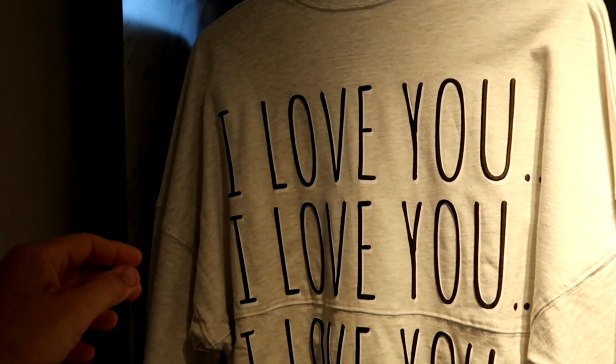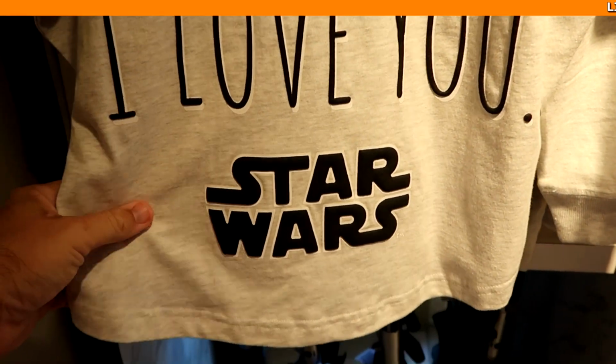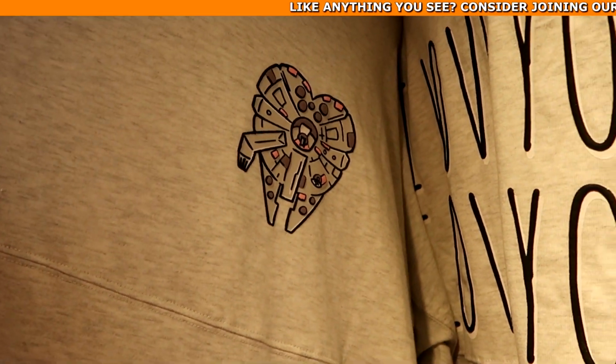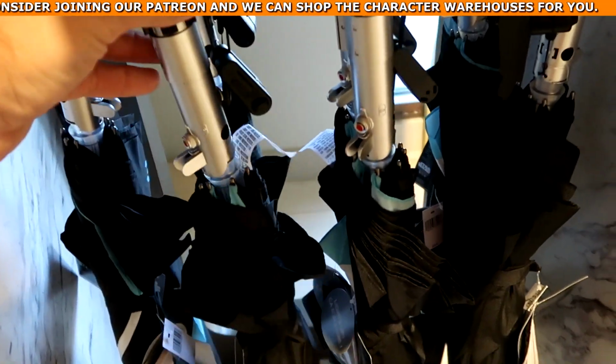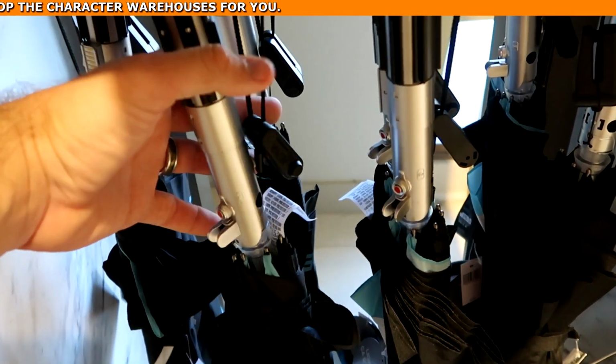Also up front here is a really awesome spirit jersey. It says, I love you, I love you, I love you. And then at the bottom is the Star Wars logo. This is really fun. And check out the front, it's a heart with the Millennium Falcon. That is really awesome. Now right underneath is a really cool umbrella. Look at this, it's an actual lightsaber umbrella. $69.99, but that is really awesome.